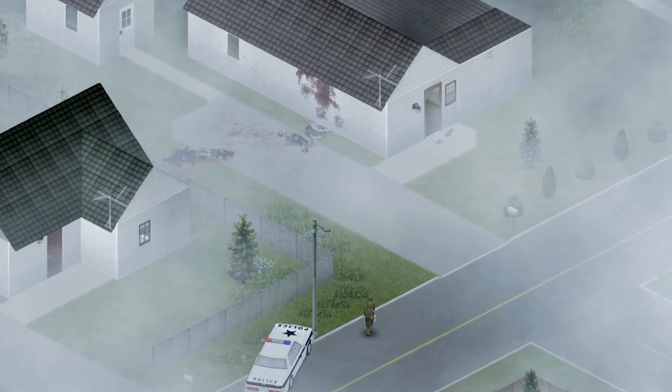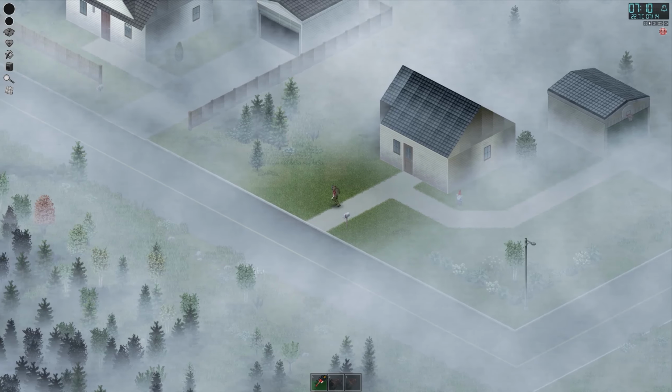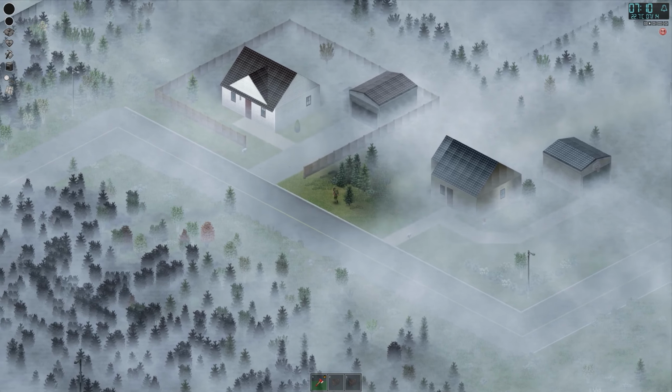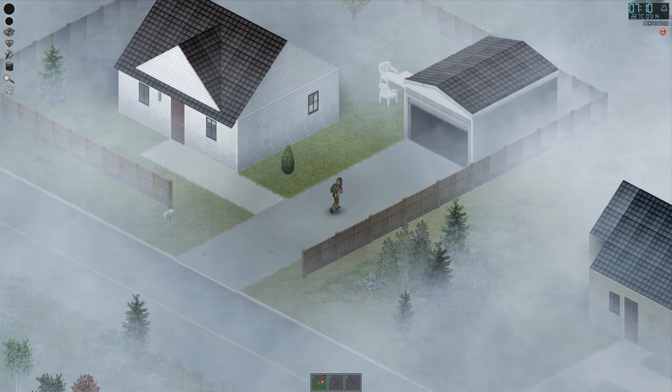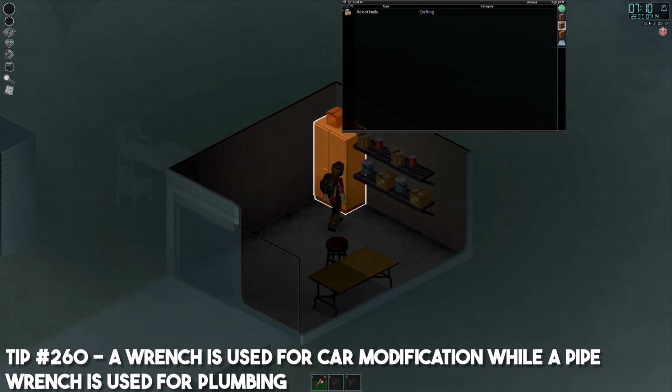Ooh, some leftovers over there. They're all stomped. Someone was obviously making wine. Right, we're almost at the beginning point. Yeah, here it is. Now then, let's begin. So nothing in here, but let's just have a look. Yeah, there it is. There is the wrench that we actually have.